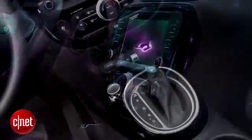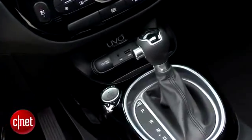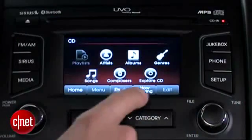In here you can have UVO eServices. That's their connected platform that, among other things, lets you flick through things like a smartphone and toss the screen up and down, as opposed to those clunky page up, page down interfaces you normally see in cars. On that screen, of course, could be optional navigation. I see here it's going to be SD card based.